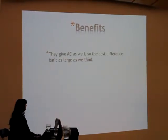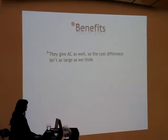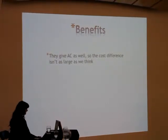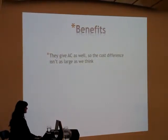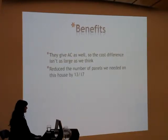The benefits these things give, I see I've only got 5 seconds, I'm going to take longer, sorry. They also give air conditioning as well, so the cost difference isn't as large as we think. One of the things that we're finding as a new home builder now is that air conditioning is one of the most up-and-coming upgrades that we are providing our consumers. So when you consider that as probably a $3,500 touch on this house, it actually brings these things a little bit more into line.